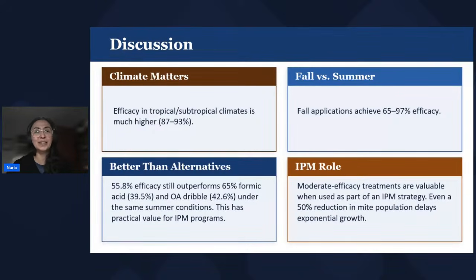And they used cellulose strips as well. The dose was 6 grams of oxalic acid per strip, and they found a higher efficacy, a little bit over 70%. So the effect of the treatment between the summer and fall might be another consideration. If you see other studies done in other parts of the world, in other conditions, it seems like fall treatments tend to have a higher efficacy compared to summer treatments.